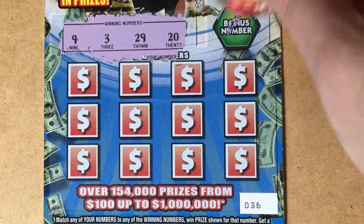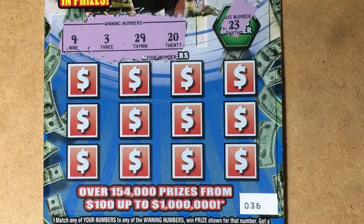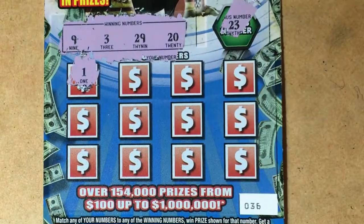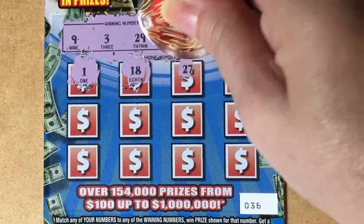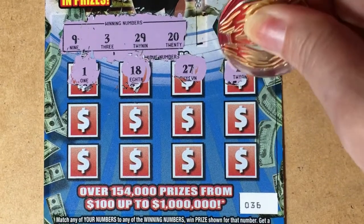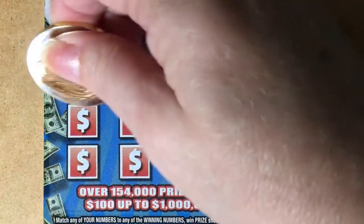Bonus number. We have a 23. Nope, we missed the bonus. Didn't get it. Let's check the first row. We have a 1. Nope. 18. No. 27. That's a no. And 21. That's a one off. Let's try the middle row.